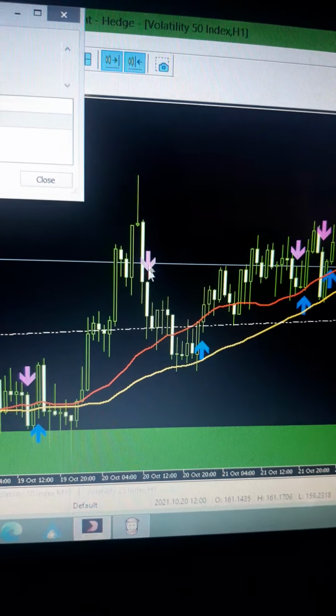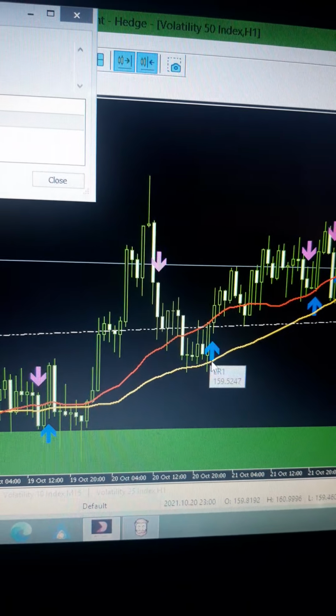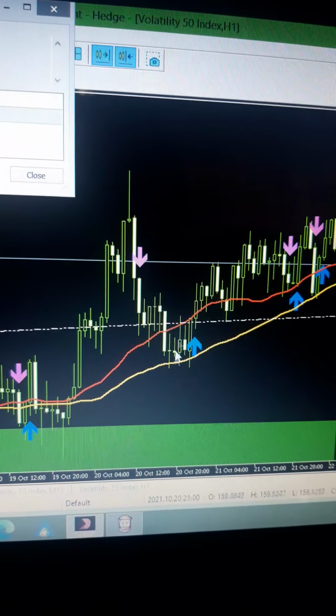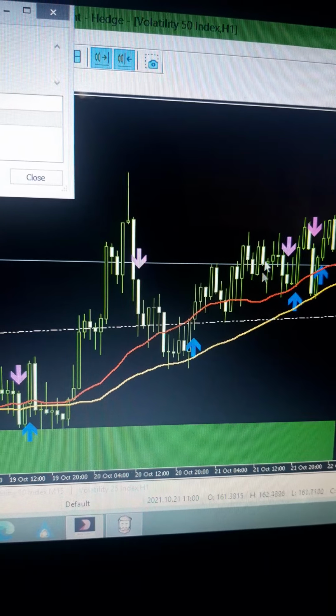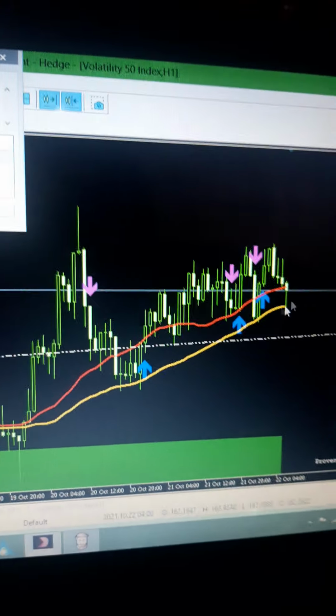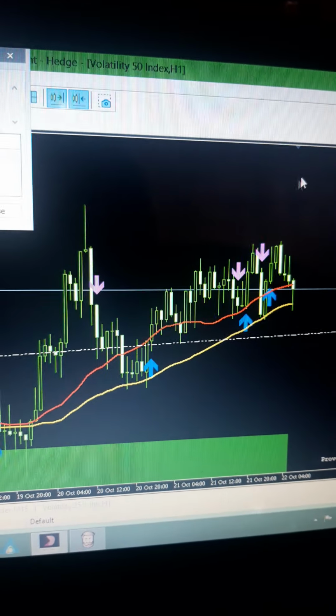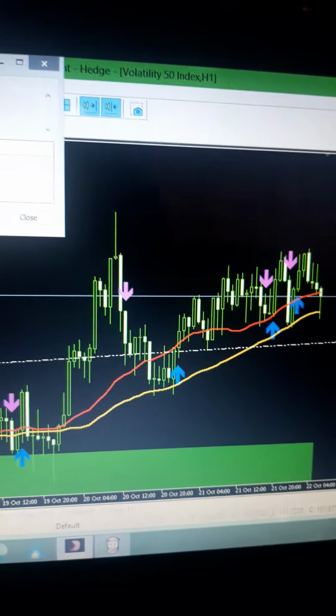You see, if the signal said sell, you sell, non-repaint, then it retests again and the signal is buy again. You see, that's a buy, but not stronger. That's a buy. Even now it's still buying. You can buy because it's going to break the previous higher. Sorry guys.